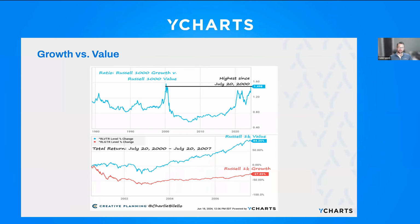But I guess the next factor discrepancy here is growth versus value, right? Yeah, very similar. If you're noticing a theme here, it's very similar to the large and small, because many of the big growth stocks in the Russell 1000 are the Apples, the Microsofts, the Nvidias, and so on, right?